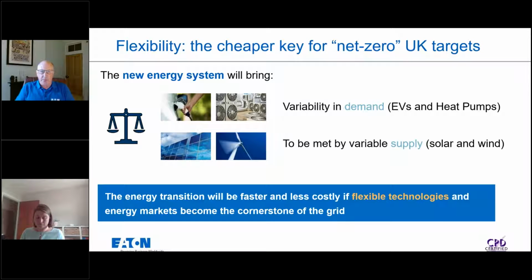So there's a quote here, comes from Bloomberg New Energy Finance, which says that the energy transition will be faster and less costly if flexible energy technologies and energy markets become the cornerstone of the grid. And this is because we start to see an increase in the variability in our generation. So we have variable supply from solar and wind, but we also have an increasing variability in demand. And with EVs and heat pumps, we have some level of control over when we can do that. We don't necessarily need to charge our electric vehicle at 6 o'clock when we get home from work. We have some control over that.